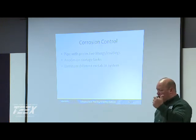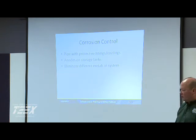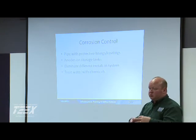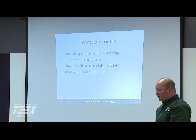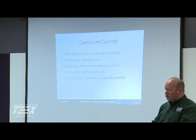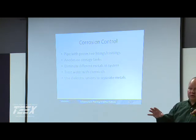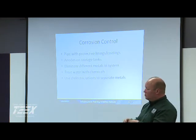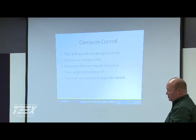So what are we going to do? We're going to coat our stuff. We're going to use cathodic protection. Dissimilar metals is a big issue with galvanic corrosion. So if we have different types of metals, we can use the dielectric union. So we can help diffuse that electrical interaction that's taking place.